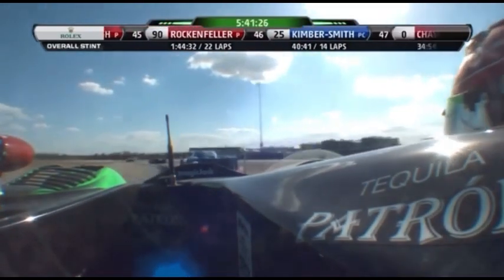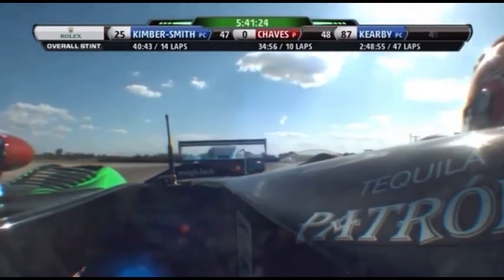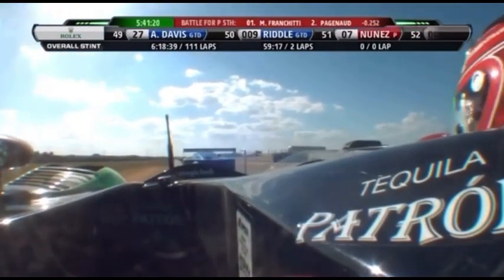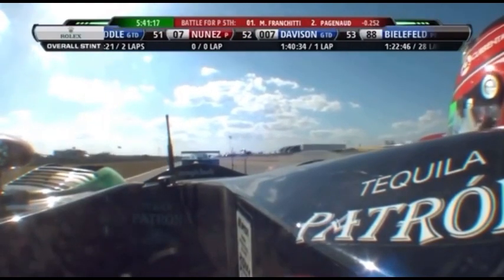Now, for our viewers, just coming up is the right-hander where we just had that last accident. So you see the speed they go through here and how they're unsighted. That's why that was such a big crash. It's the first time we've really ridden through there for a while.